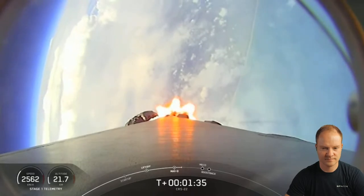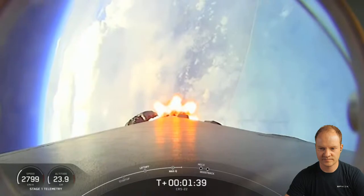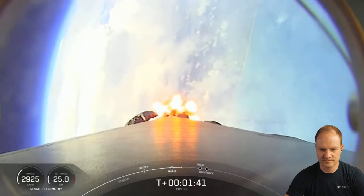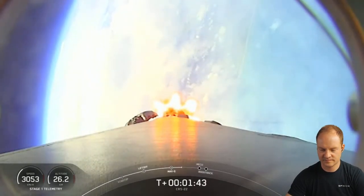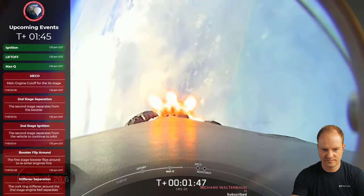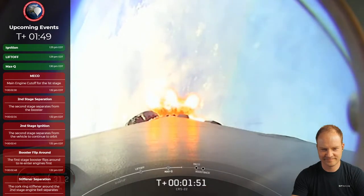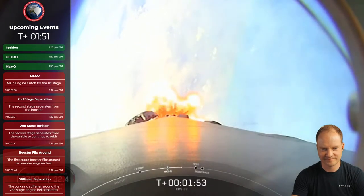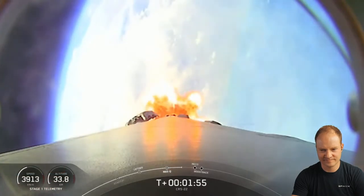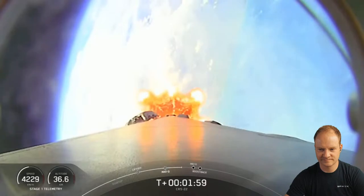Now, main engine cutoff, or MECO, that's where all nine of the Merlin 1D engines on the first stage will shut down. That's followed shortly after by stage separation, when both the first and second stages will separate. From there, the first stage will flip to prepare itself for entry. A few seconds later, the Merlin vacuum engine on the second stage will ignite to boost the Dragon into a low Earth orbit. That's called SES-1.